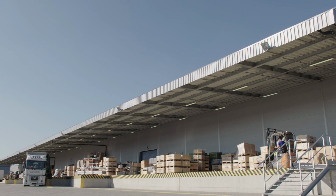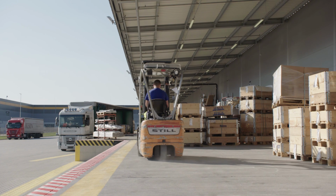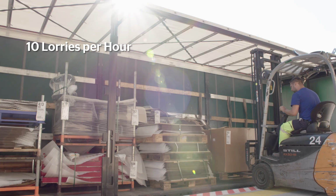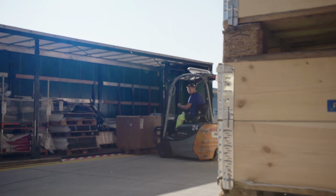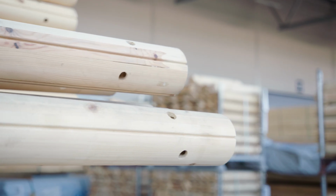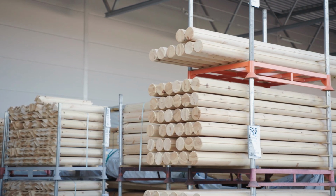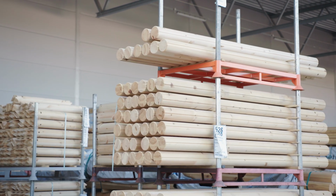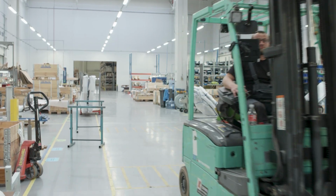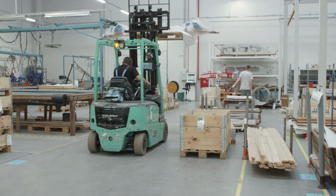Goods come into the warehouse to one of 4 loading bays. These are undercover to protect materials from adverse weather conditions. We can accommodate 10 lorries every hour, which can be loaded either from the end or from the side. We also have a rear loading bay for materials coming into our wood storage area. Again, this is all undercover to maintain ideal conditions and eliminate any risk of damage. Once materials have arrived on site, they're channeled into either mechanical or wood production.